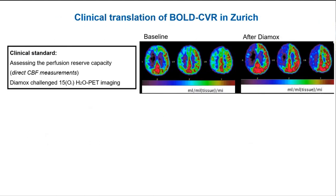So how to clinically translate it then? So as I said, the journey that we did in Zurich took a couple of years, and the privilege we have or had in Zurich is that they have water PETs to look for patients for hemodynamic impairment. So it's a PET center integrated in our hospital where they do Diamox challenge water PET scans.